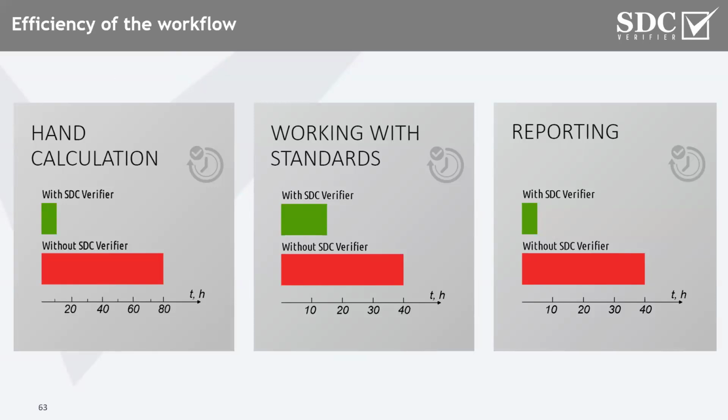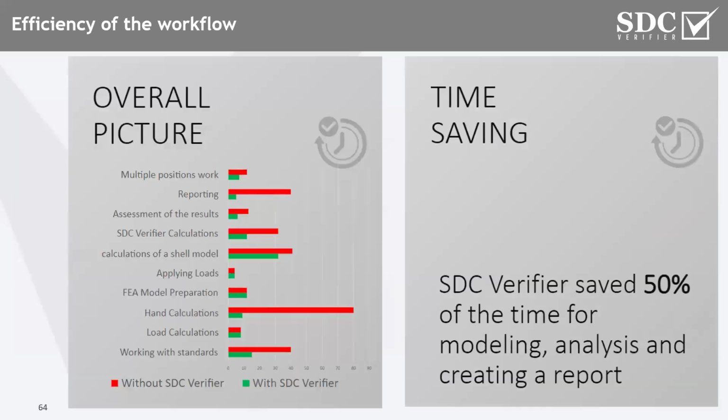So based on internal research that we made and some statistics from our customers, we can see how efficient the implementation of the workflow of SDC Verifier can be over different steps, starting from hand calculation. You can see the time difference is huge, proceeding with working with standards and reporting. Of course, reporting saves you hours, and depending on the project can save you days with generating the report of FEA analysis and code checking as well.